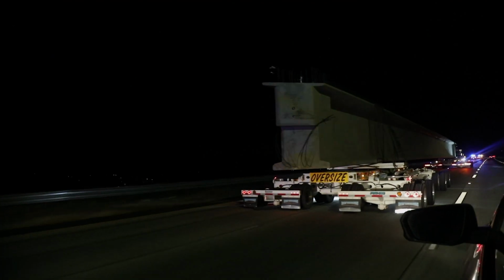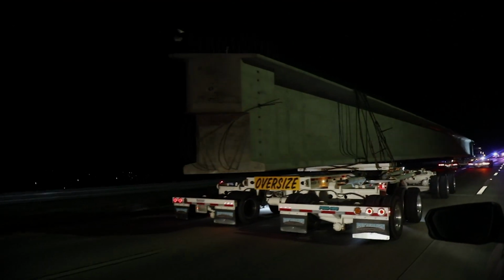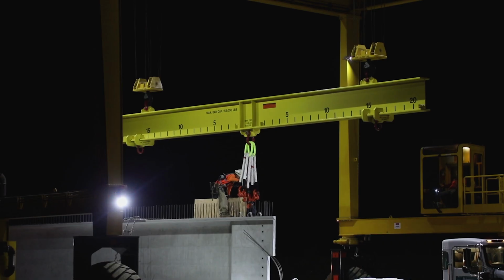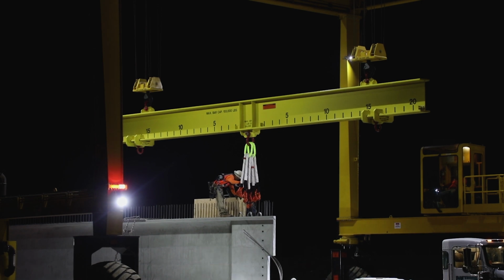In a more conventional scenario, we would have had to use boom cranes, which would have required full closures of the freeway. I think we saved about 6 months of construction time going with that precast girder arrangement.